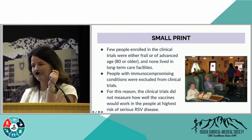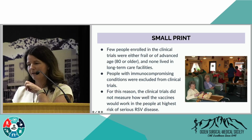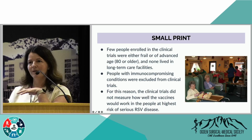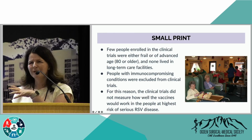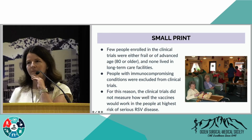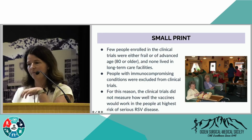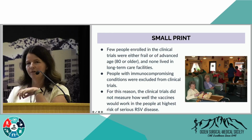Then the small print of the vaccine clinical trials is that they did not focus on anybody really over 80, so we don't have good data there, and didn't focus at all on the patients in long-term care facilities. So we don't really know the immunogenicity and vaccine efficacy in that population. And this really was because the vaccine clinical trials happened during COVID, so it was kind of impossible to get that population pulled into a clinical trial. There is data gathering right now on post-licensure observational data to look at the protection among the greater than 75 in nursing homes. That's being gathered, but it's just not available quite yet.